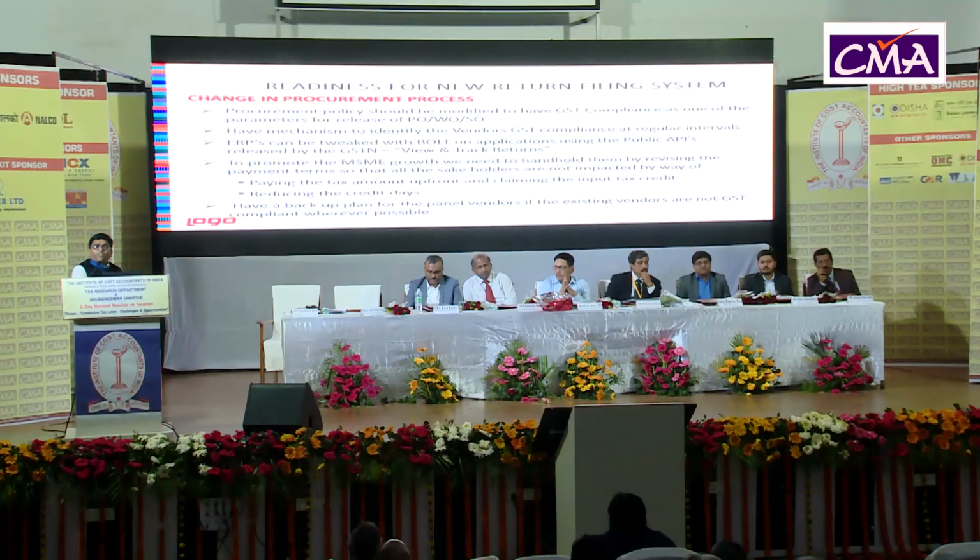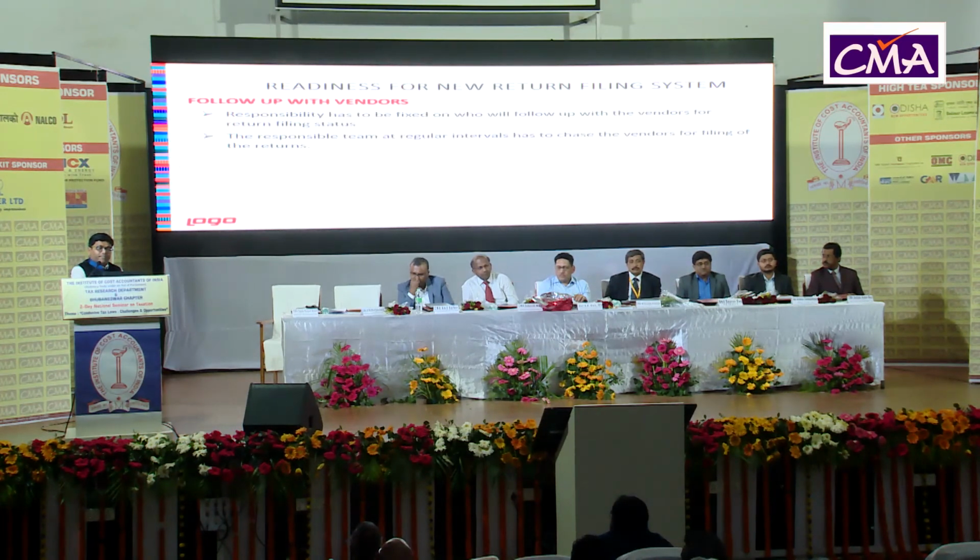Here again, it's not physically or practically possible for me to go and verify the status of each and every vendor. So GSTN has released View and Track Returns, on the basis of which the ERPs can be configured with a bolt-on application. The moment the user enters the supplier number, this bolt-on application can go and check the return filing status. If the supplier has not filed for, say, 2 months or 3 months, a warning or a pop-up can be given. Unless we adopt this automation or the changes in the procurement process, we cannot be 100% compliant with the new requirements in the law, which are coming up on a day-to-day basis.